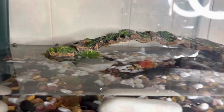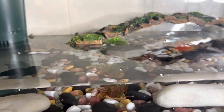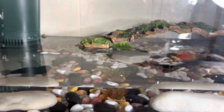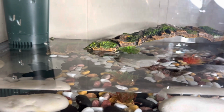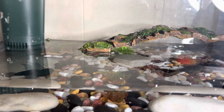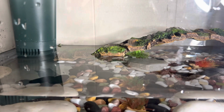But yeah, we're going to give away two of the turtles to our friend because her son's birthday is coming up, but they don't know that they already have a turtle. So she got two tanks for them and they're going to stay in their room. So two of them are theirs and we're going to keep two. But for now they're in here with us.